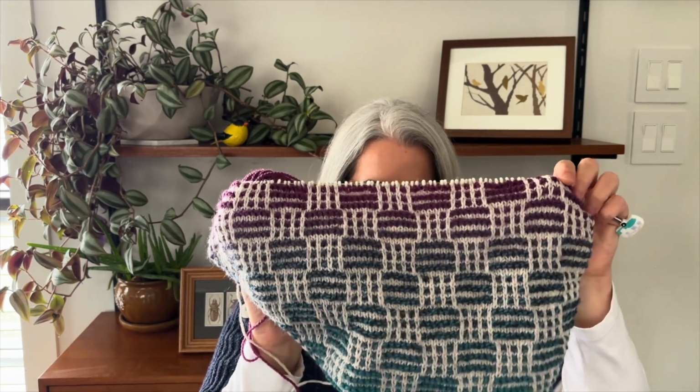So if you're looking for a cowl or something fun to knit that you're not going to pull your hair out over, but it's gonna look, whoa, it's gonna look like you are smart, you can knit this, and people are gonna be like, how'd you do that? I'm just that good. And you'd be like, I don't know, just good.